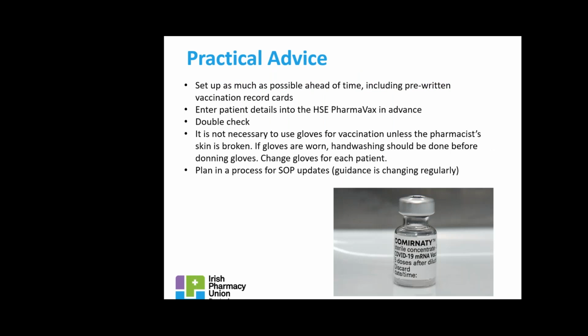These were just hints and tips we came across as well. Set up everything ahead of time, pre-writing the vaccination record cards. If you've got 6 people coming in, it's handy enough to have all the information on. The Pfizer one doesn't come with the little stickers that the Janssen come with, so you have to write the batch number on manually yourself. Do your double checks all of the time. I can't emphasize that enough.